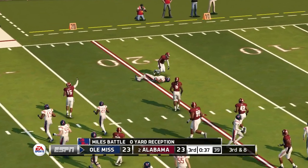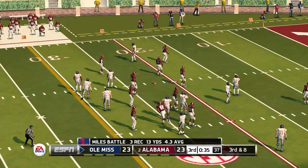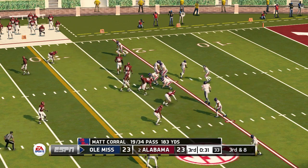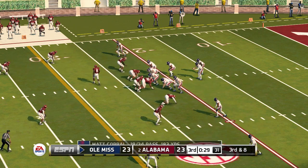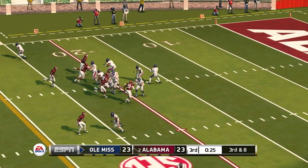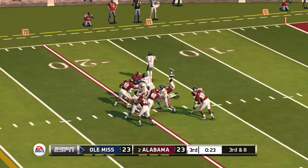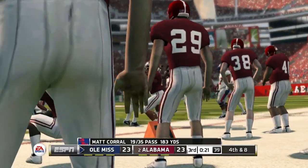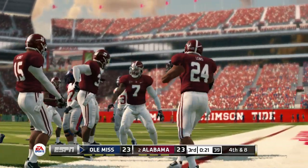Caught, and big hit there to stop it. One of the top stadiums in the nation. This crowd comes to play themselves. Battle was the intended receiver on that pass, and that'll make it fourth down.